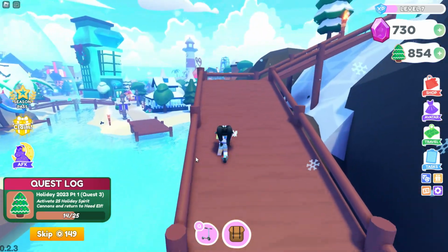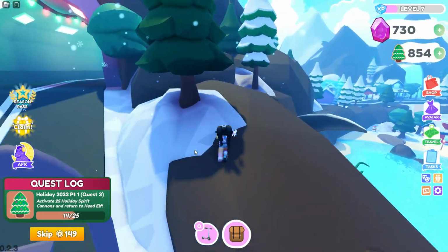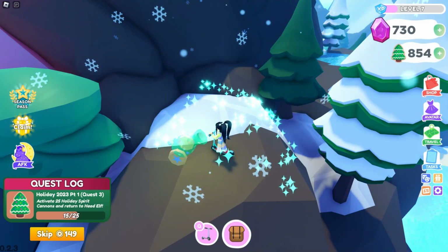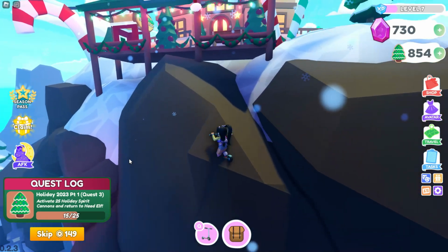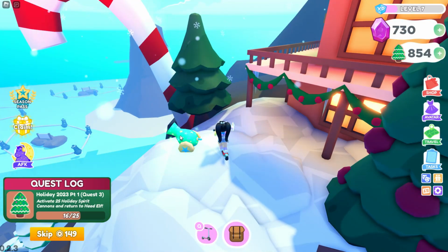Now let's go ahead and climb up this mountain. And again, we're going to be cutting across the rocks. And here is number 15. Now we're going to be continuing climbing the rocks to the top. Like this. Go past the train station to the left, and here is number 16.